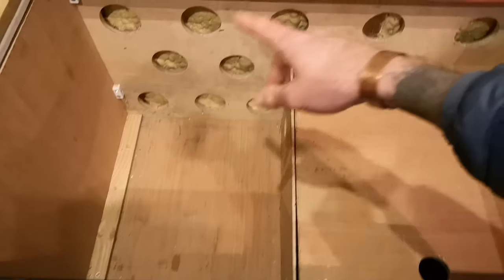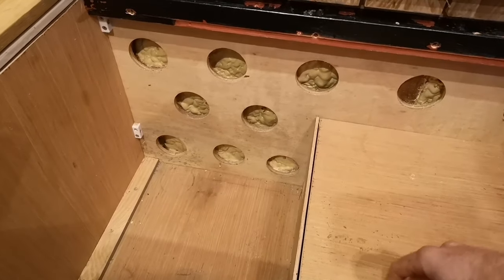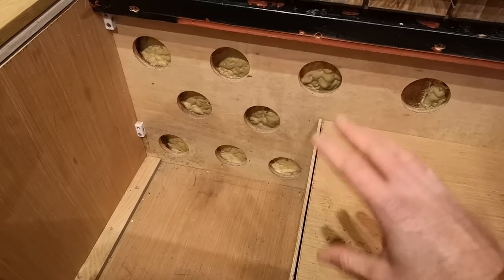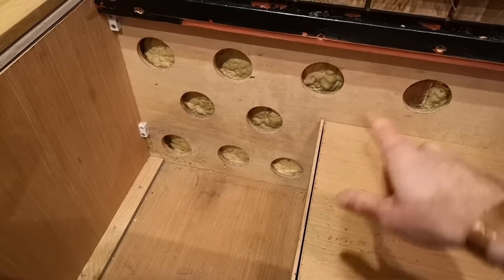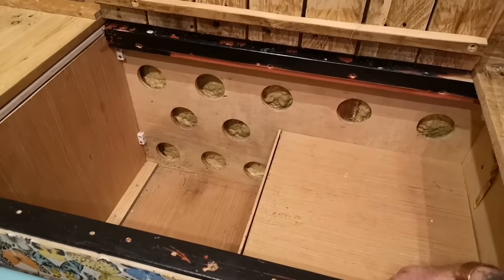The reason why there's holes, we don't have a massive mouse. We drilled it just for ventilation because all this was closed in originally. And once we put our stuff in, we thought, oh, it could create some damp. So we ended up just installing it and then cutting some holes out just to add a bit of airflow.